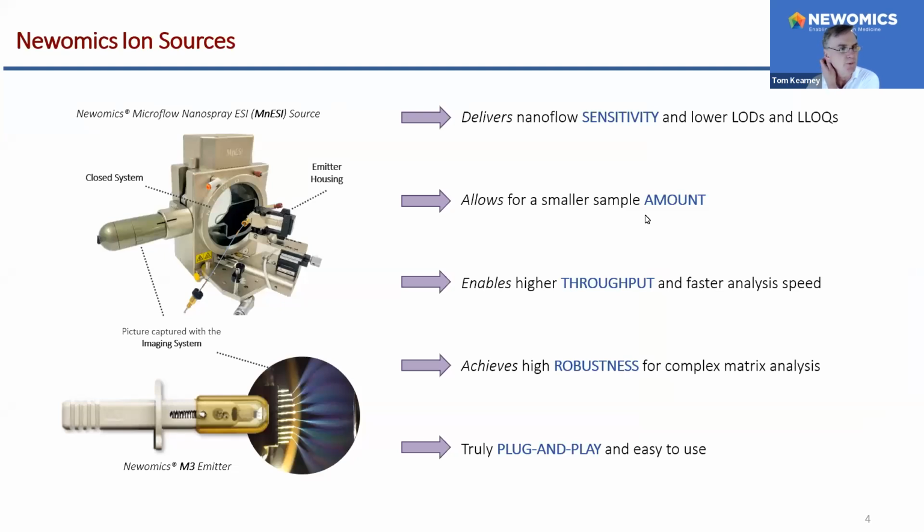Now, to use the M3 emitters, you're going to need one of the Newomics ion sources, the MENC sources, we call it. Here we have one in the picture. That's got a few main features. One is the imaging system, and that's the picture shown down there in that circular inset. I'll get to more detail on that in a little bit. There's also this emitter housing, which allows you to pop the emitter in and out without any tools. And we do have a nano viper connection we use here that you do use a tool for.